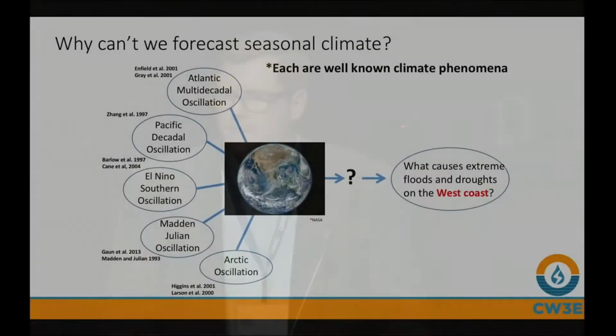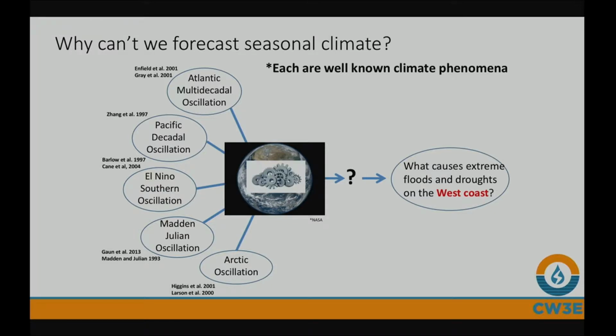Or what caused the alignment of all of these different variables that made it to where we had very little precipitation over a long stretch? And well, we have lots of different climate phenomena. You have the Atlantic multi-decadal oscillation, the Pacific decadal oscillation. I'm sure most of you have heard of the El Nino Southern Oscillation, or ENSO. And all of these are kind of intertwined in one way or another. And it makes it very challenging to try to pull out one particular phenomena or another.